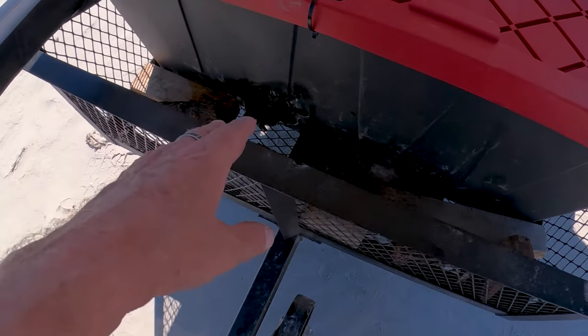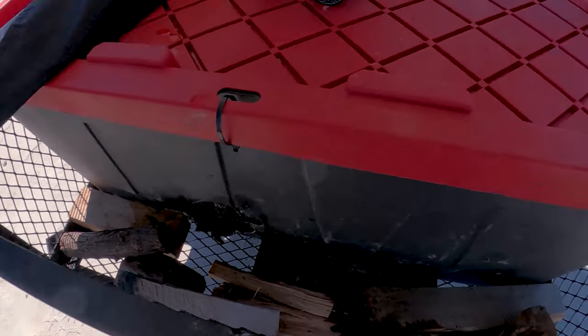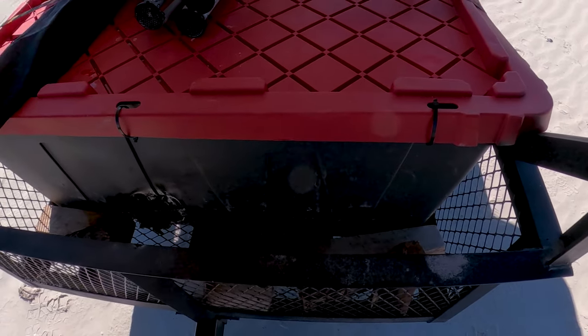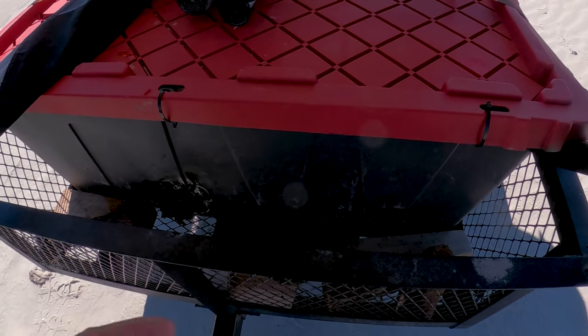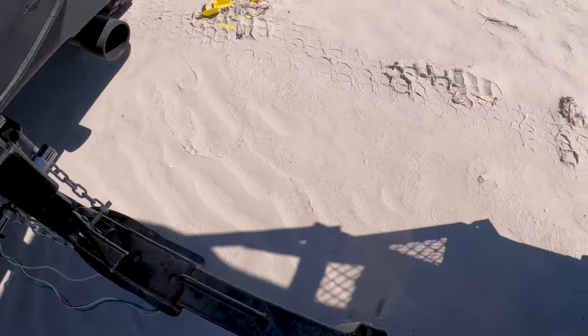So I don't know what happened here. I do not know what happened to cause a fire right there where that hole is. There's nothing in there, everything is just kites and stuff like that. There's nothing in there that would start a fire. So I really don't know what the heck caused the fire right there. But I can tell you what, that was a close one, man. Thank God that strap came loose.